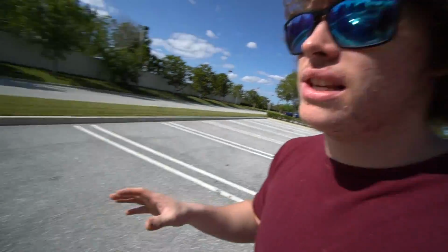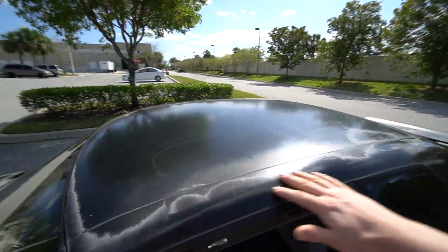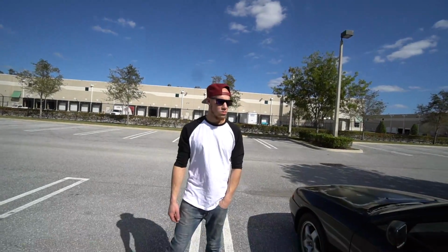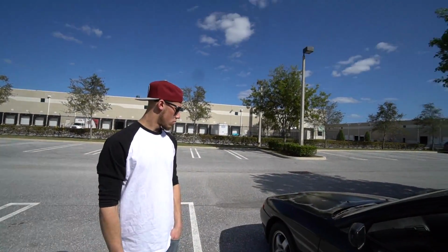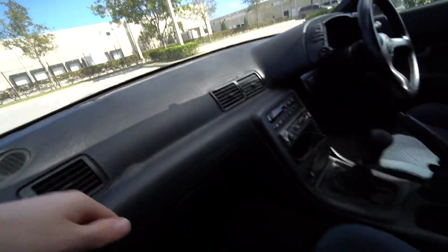Alright guys, so now we're looking at a 1991 Skyline GTST. It is a grade 3. The only reason is because the hood is very sun faded, and the roof is very sun faded. But other than that, what else is wrong with this thing? I don't think anything. The interior is pretty meh. The dash is alright. There's a little bubbling, but it's not bad at all. The 180SX is way worse.